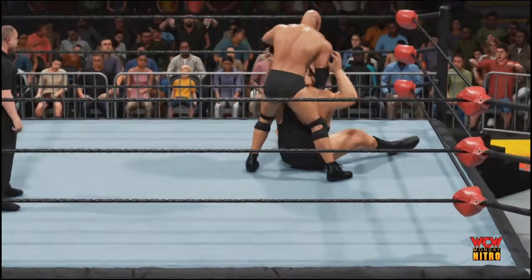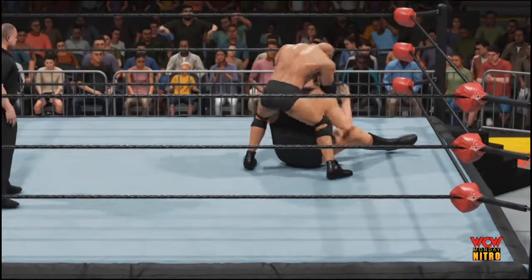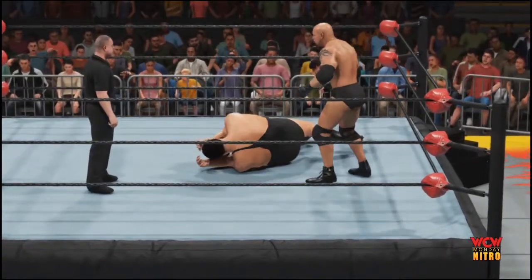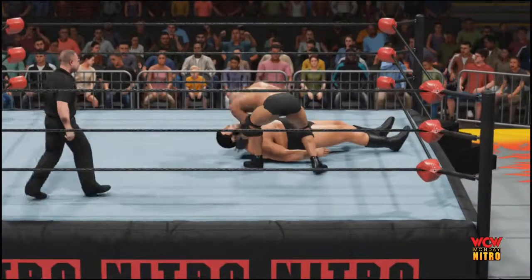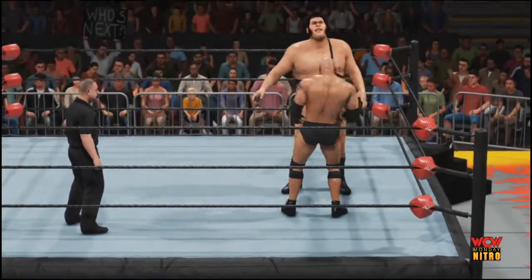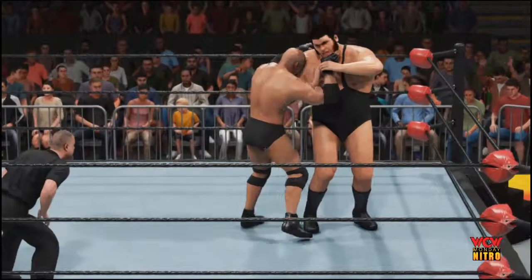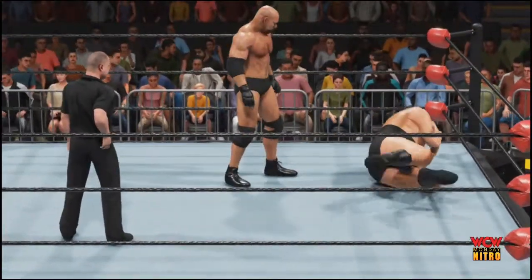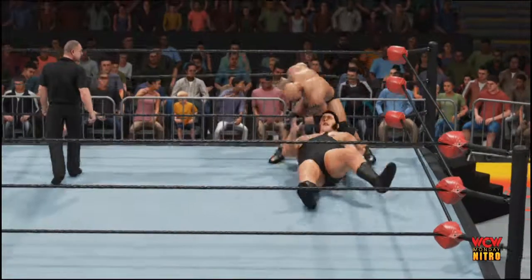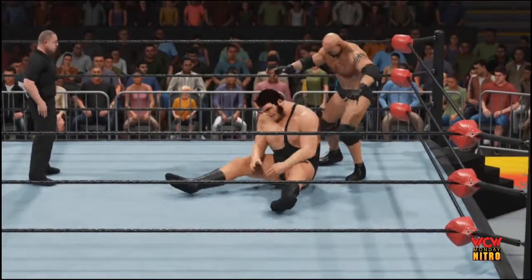Now the old vicious head crank. Look at the torque. Oh my goodness, this hurts. Oh! Oh my goodness, crushing it. Oh man, what a nasty STO. Oh my goodness, crushing it.